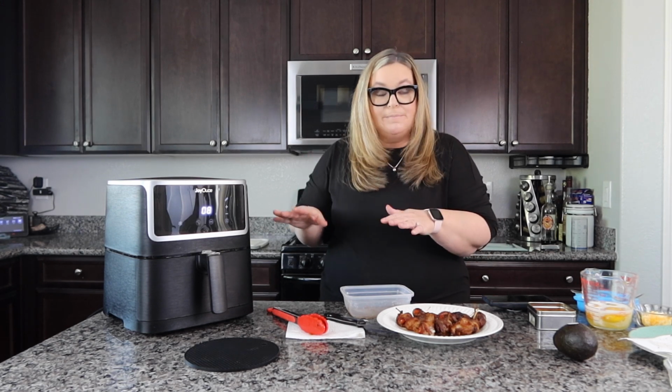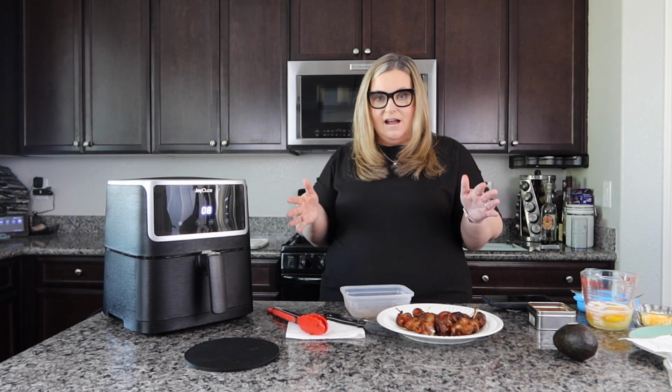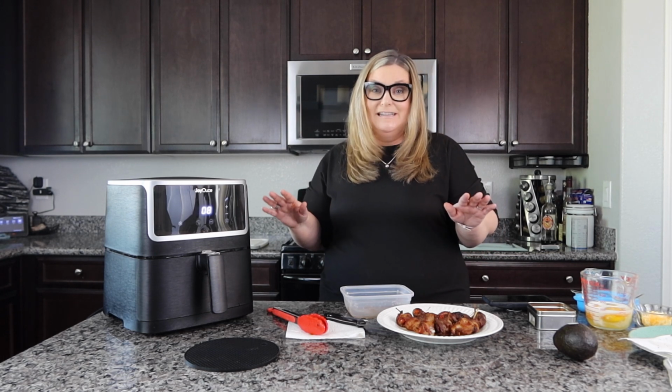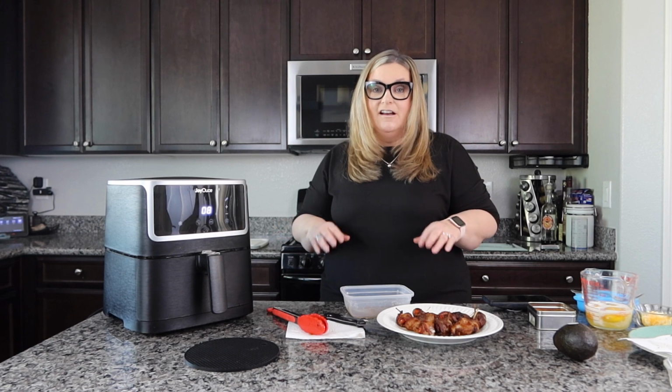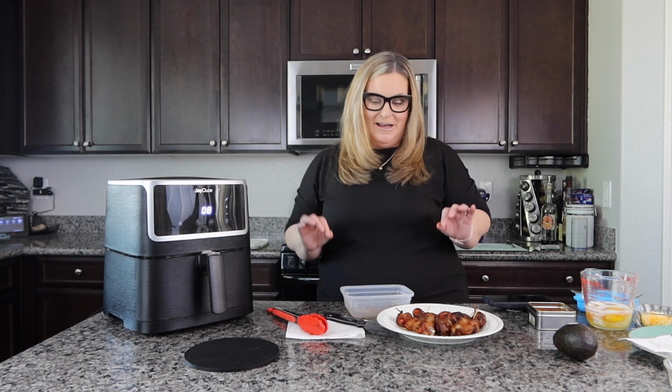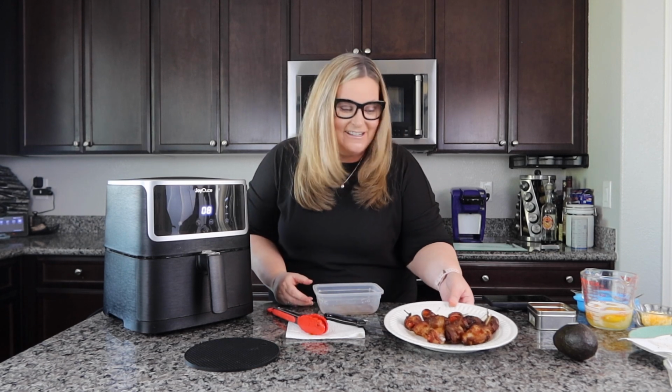So the shrimp is seasoned, we've got the bacon on there. This smells absolutely, my house literally smells like a restaurant right now. It smells like there's some world-class dining going on up in here. So I'm so excited, you guys.